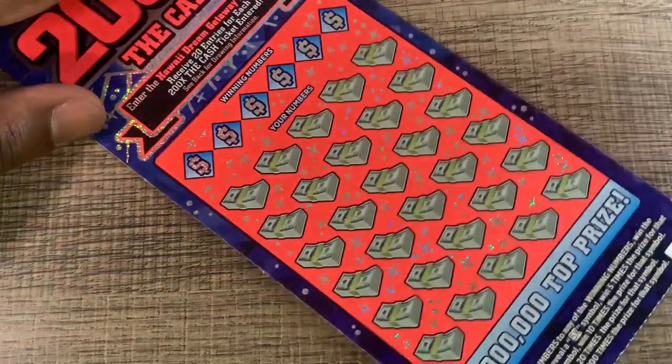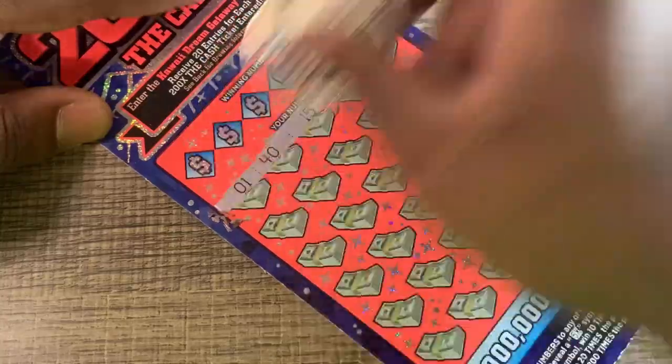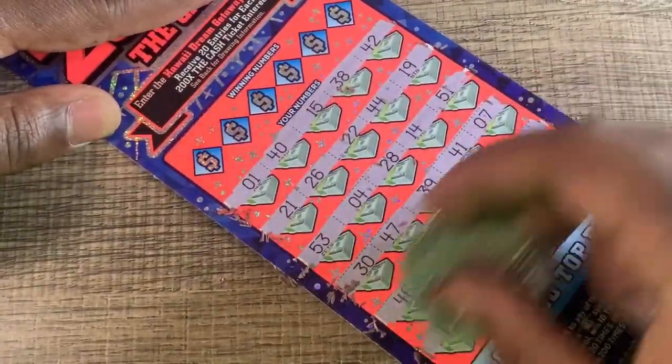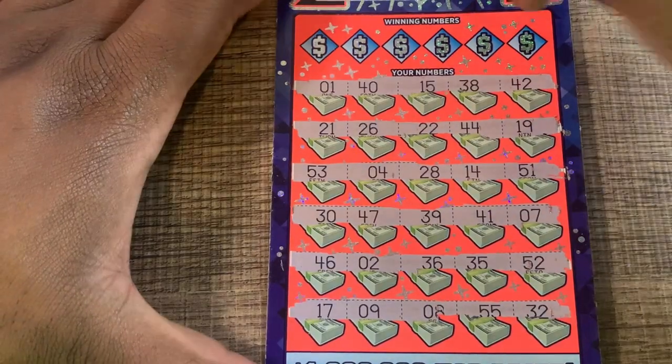No luck on 24. All right, end it with a win. End this book with a win. Three wins so far out of these last 12 tickets. All right, one lonely 5x multiplier in the book. Let's get a match to end it here.